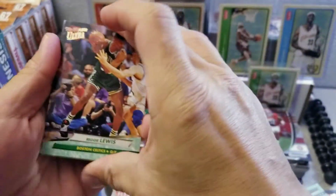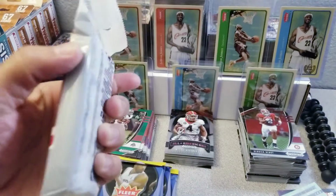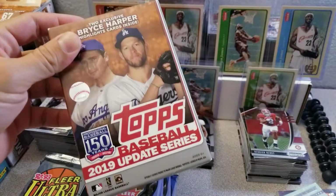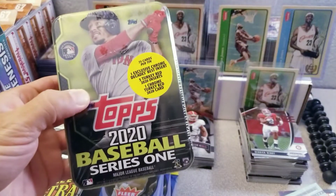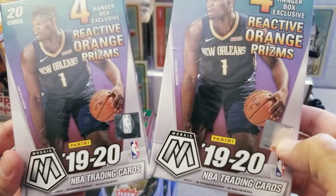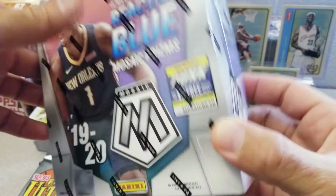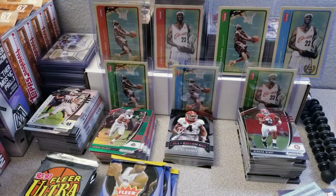So if you guys are wondering what I have upcoming, let's see real quick. I got a bunch of 2019 Topps Update Series. If you guys want to keep an eye out for that, hit that notification button. I got one, two, three, four hanger packs with that. I got three 2020 Baseball Series 1 tins. And I found this at my local Walmart today, which I was pretty excited about. Got some 2019-20 Panini Mosaic, two hangers, and I found one nice big mega box. So I was pretty excited when I saw them. Right away I grabbed them. So we're going to see when we're going to break those. But let's continue on.